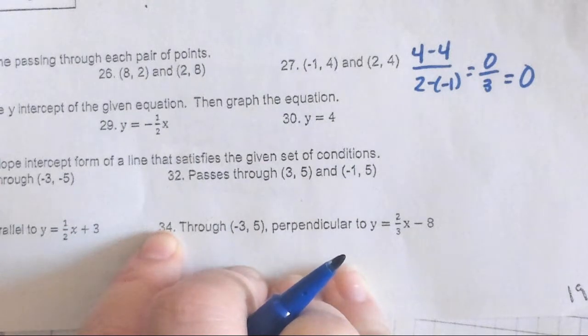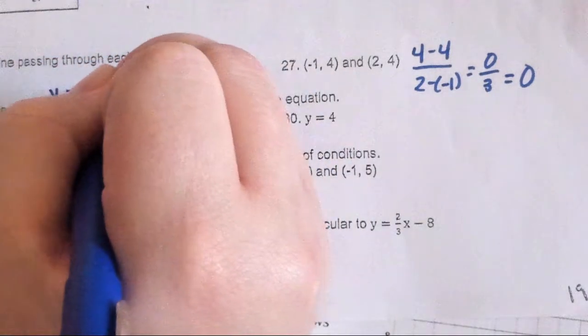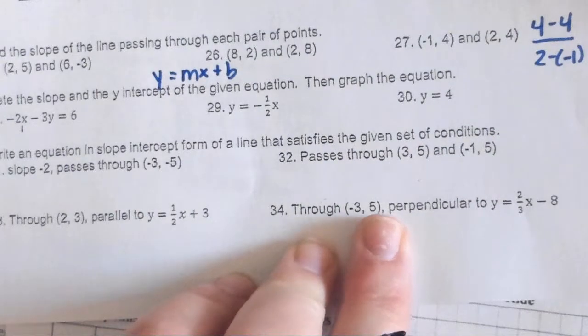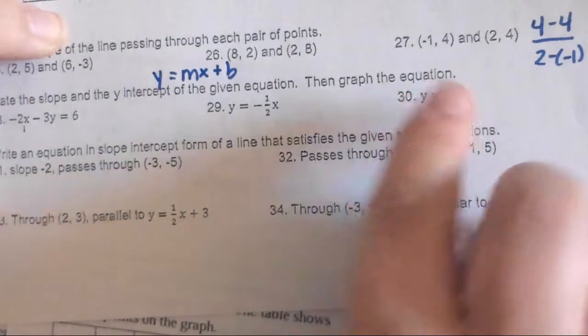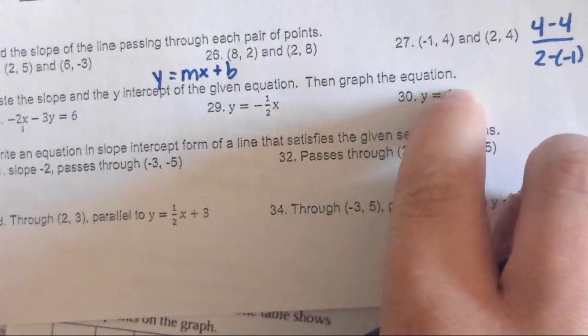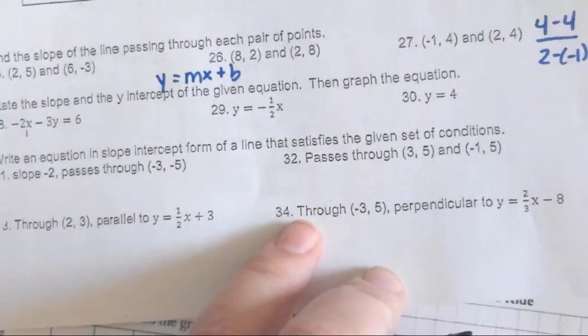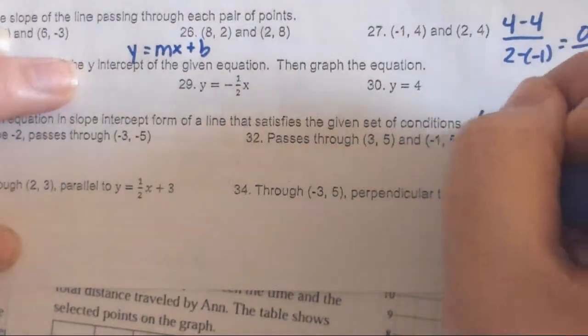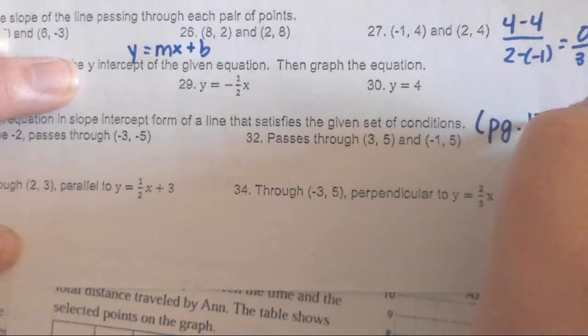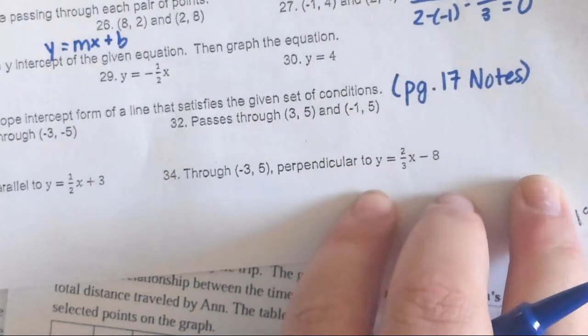Okay, 28, 29, 30. You got to put it in y equals mx plus b. You got to, but if you don't, seriously, what I grade is, if it says graph the equation, first thing I look at on paper is, did she graph it correctly? If she did, I don't start questioning her whole life. And then 31 through 34 are what we talked about yesterday and the day before, and Friday. So if you're confused on 31 and 34, I would say look at page 17 of the notes. Page 17 of the notes.